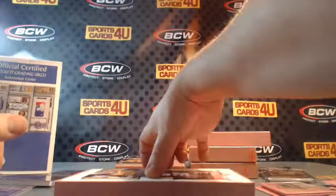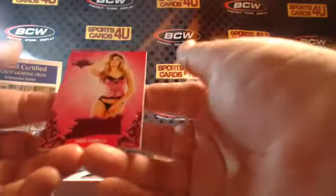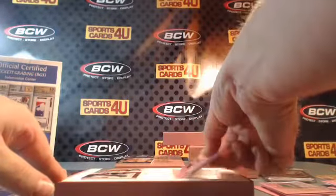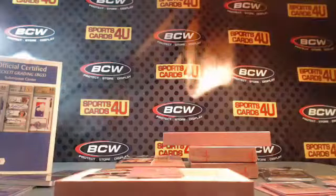Some action here now. 2 out of 5, pink foil, Cassie Cardell. Green ink, 4 out of 10, Cassie Lynn Logsdon.